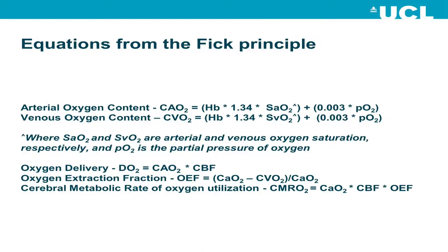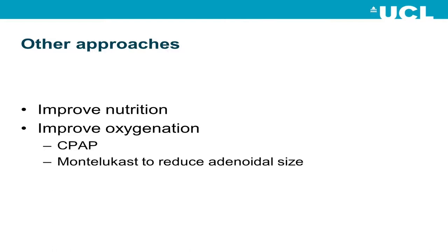Okay, I've talked to you about hypoxia and ways of looking at the brain. Just very briefly, other approaches.